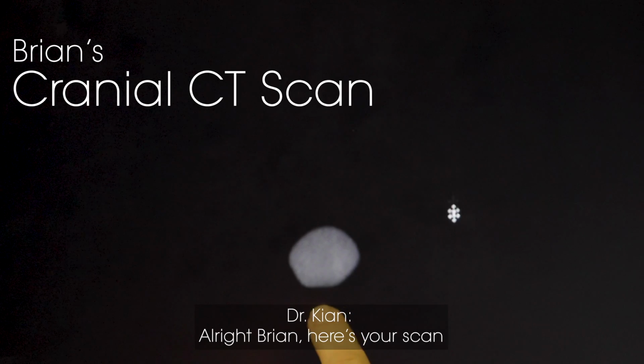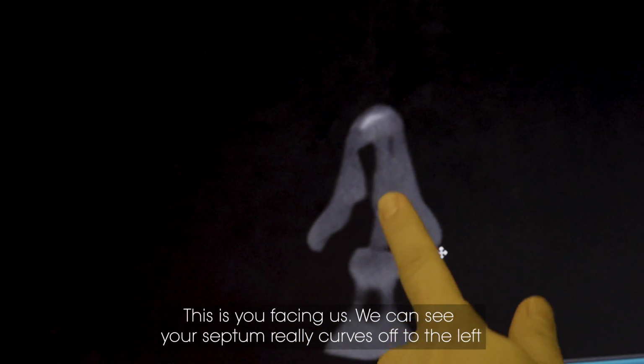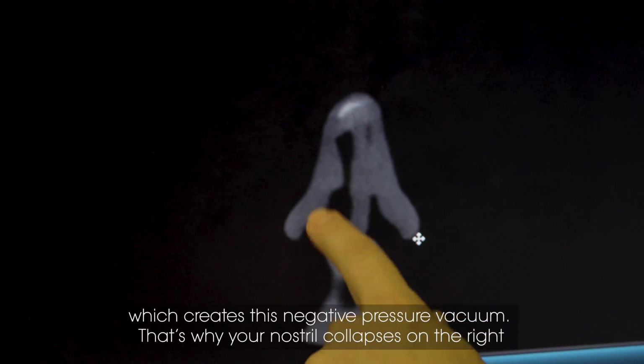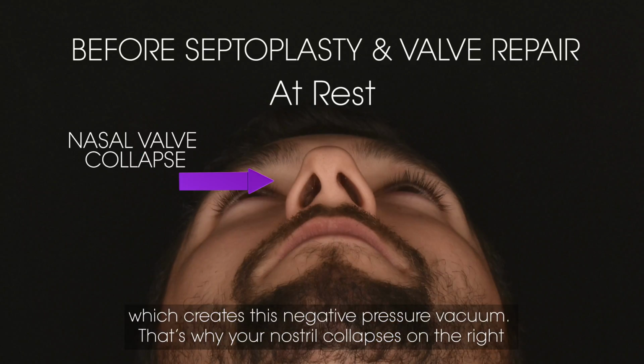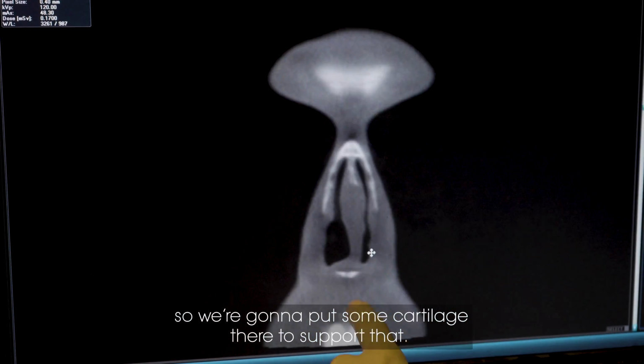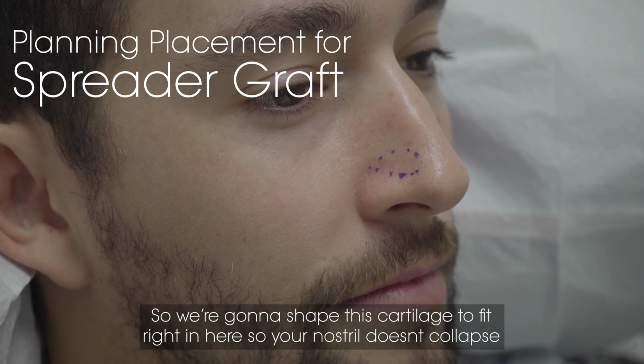All right, Brian, here's your scan. So this is you facing us. We can see your septum really curves off to the left. Creates this negative pressure vacuum. That's why your nostril collapses on the right. So we're going to put some cartilage to support that. So we're going to shape this cartilage to fit right in here so your nostril doesn't collapse.